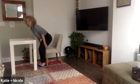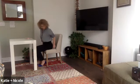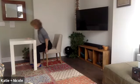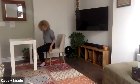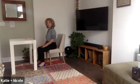Okay, so I'm just going to start in a seated position and come a little bit away from the back of your chair, so about like this, just so that you've got enough space behind you. Place your feet flat on the floor. Let me scooch back a little bit so you guys can see me. Place your feet flat on the floor and bring your hands to your lap. Take your gaze forward and just close your eyes for a few breaths.